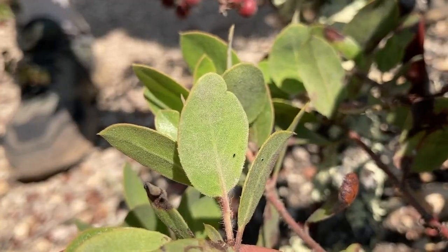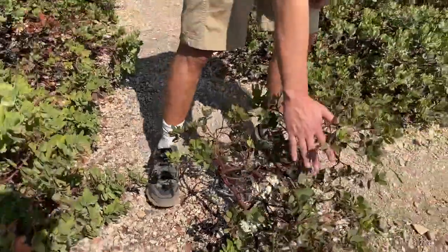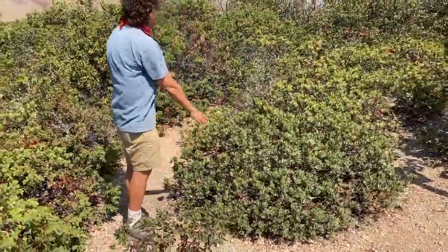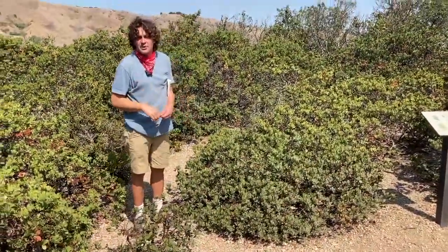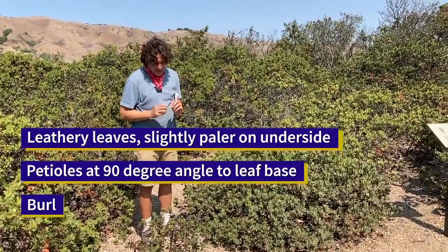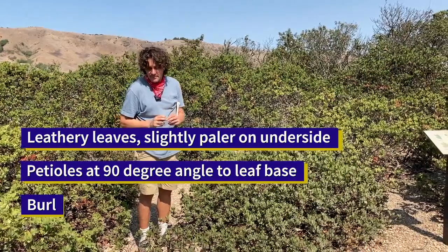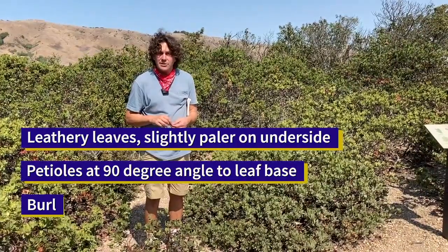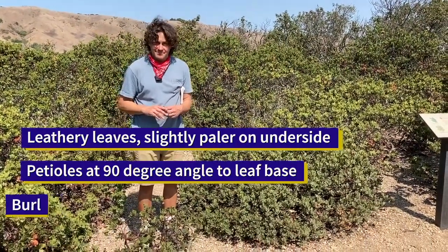All right, so your brittle-leaf manzanita, you can see this one is a really small individual. Here's another one. This is another crustacea, but they can be 6 feet tall as well, and we'll see them throughout Huckleberry. It's got leathery leaves that are slightly paler on the underside than on the top side. They have petioles and a kind of a 90-degree angle leaf base on those petioles, and a burl. Okay.